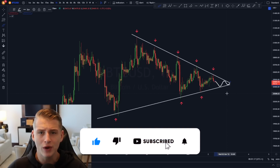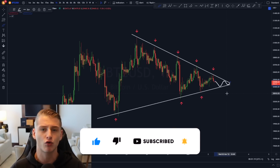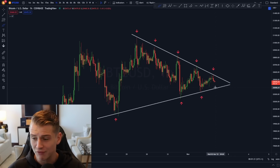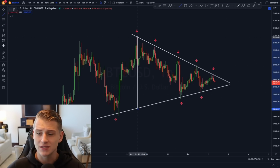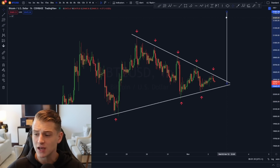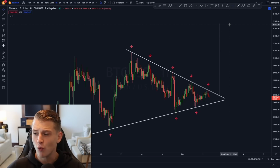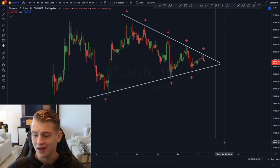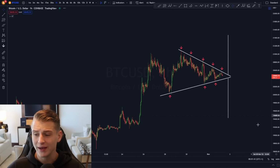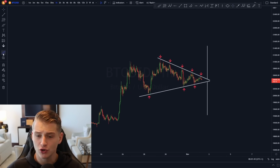And once we do reach that apex on this exact symmetrical triangle, we will most certainly have a significant breakout towards the upside or towards the downside. And the targets for this symmetrical triangle are quite severe. So for the upside, the target is going to be somewhere around the 21.5k. And if we're going to have a bearish breakout, we will be looking for targets somewhere around the 19.3k. So either way, this is going to be a very good trading opportunity, up or down.